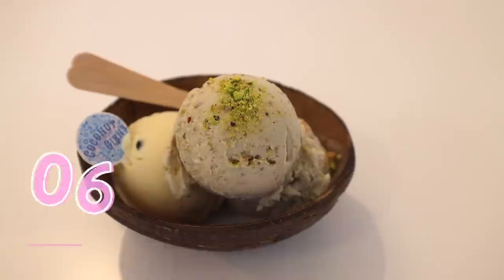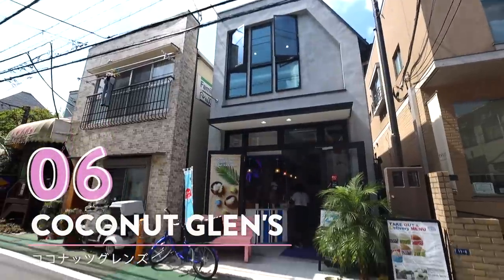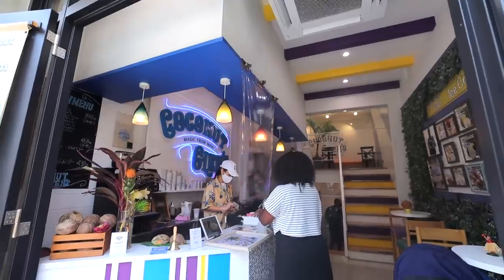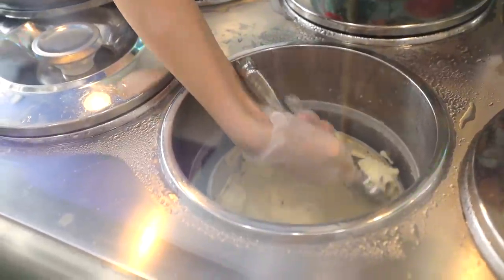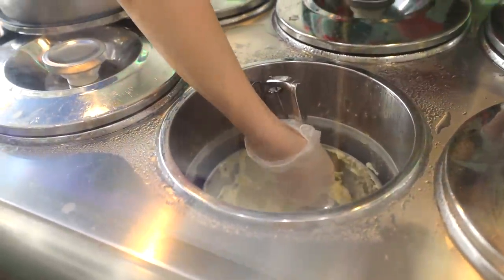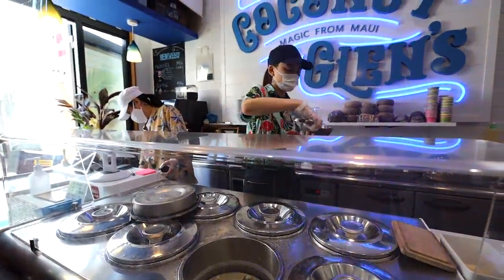Number 6, Coconut Glens. This next one is a vegan ice cream shop originally from Maui, Hawaii. They serve organic, dairy-free vegan ice cream. Oh, what? Did I just say vegan? Don't worry, their coldy colds are no joke.